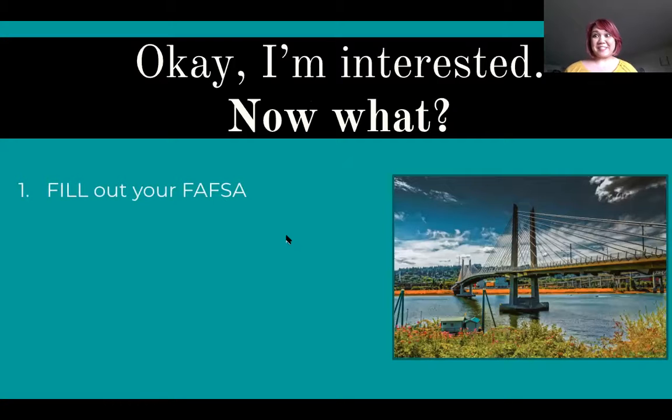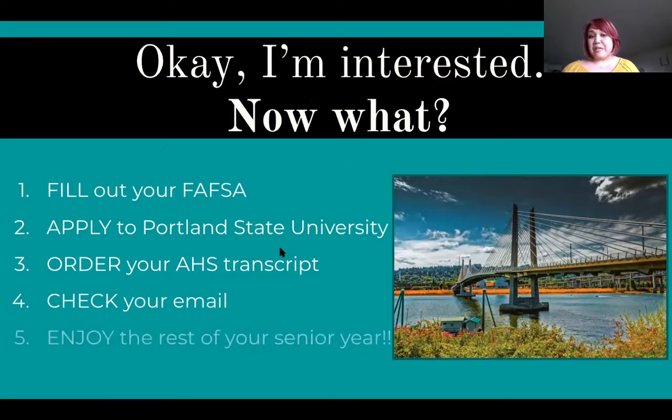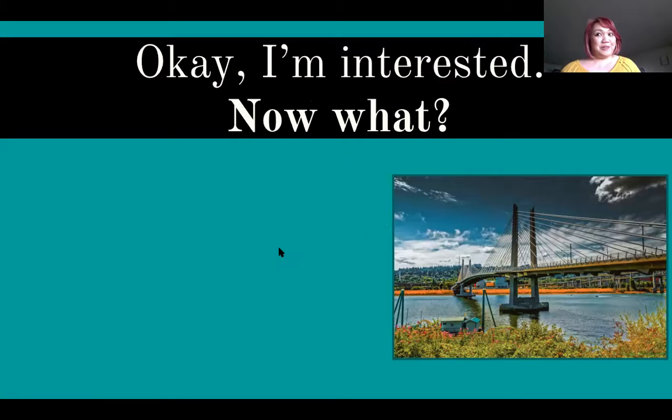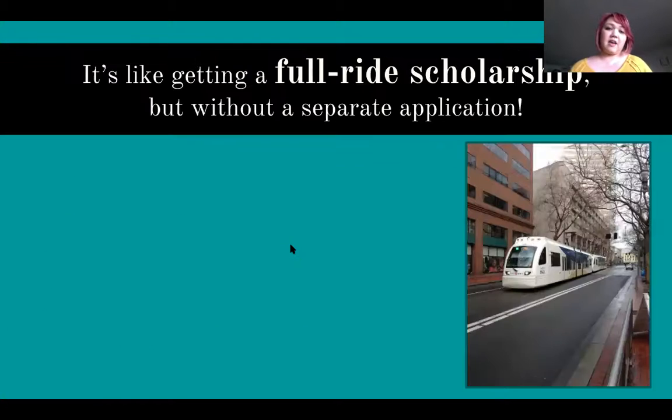Okay, here are the steps. Hopefully you are sold on this program. And now what do you do? Fill out your FAFSA or your ORSA if you haven't done so. Apply to Portland State University on their website. Order your final Aloha High School transcript. And then check your email to see and enjoy the rest of your senior year. So don't wait, even though it's not due until June 1st, do not wait.